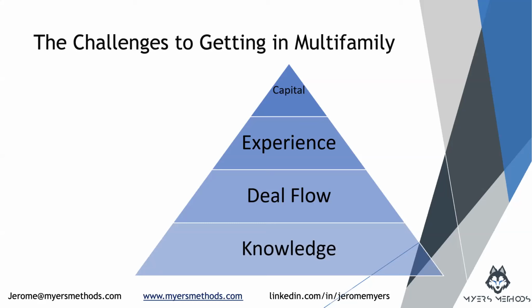Well, if you don't have any experience, that doesn't really matter if you don't have a deal, because you don't have a deal to apply that experience against. And then when you get to the foundation, which is knowledge, if you don't have the knowledge, you can't tell the difference between a lead and a deal. Lead and deal have the same letters. They're in different orders. One is something you buy. One is something that somebody wants you to buy. And so we believe that knowledge is core and foundational to everything that we do in multifamily investing.